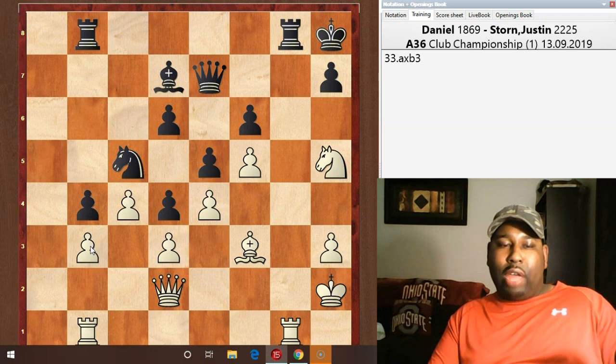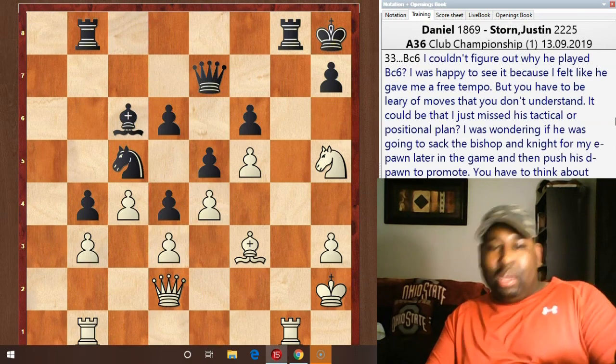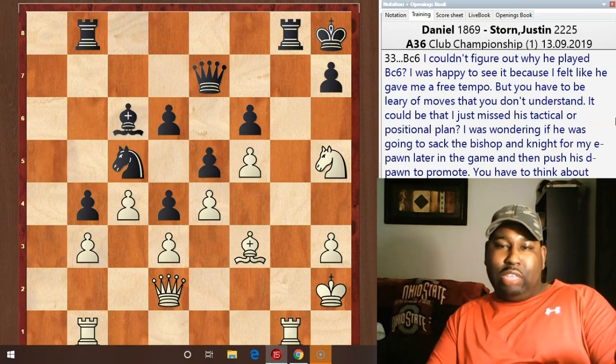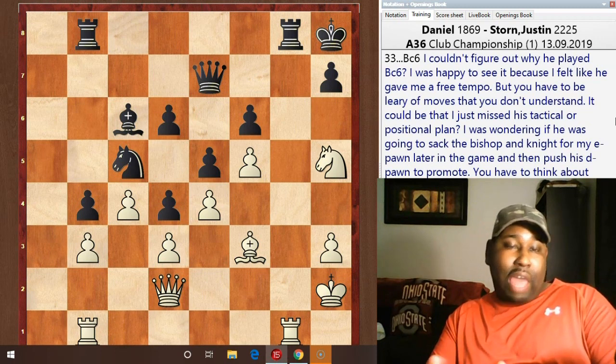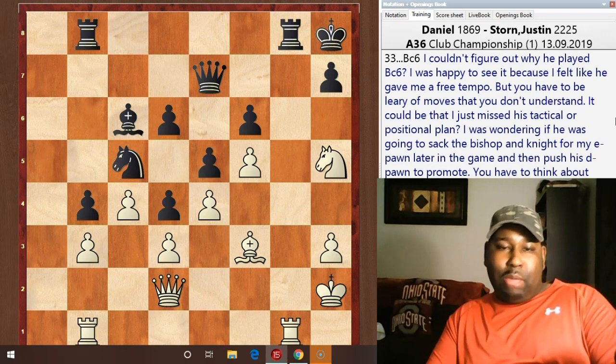So he captures, but he's very adamant about getting some counter activity. So he wanted to play on the queen side. Then he played bishop c6, and this was a head scratcher for me because I just couldn't figure out why he played bishop c6. And I was happy to see it because I felt like he gave me a free tempo, which is definitely needed in a game like this, where one tempo can make all the difference in the world.